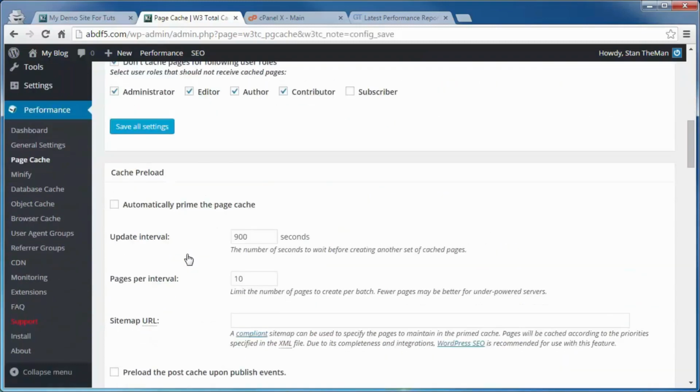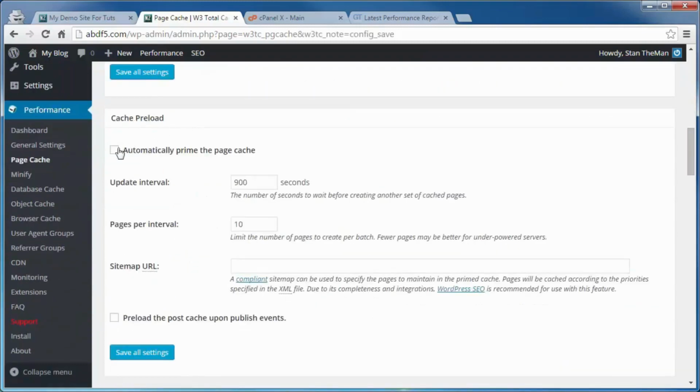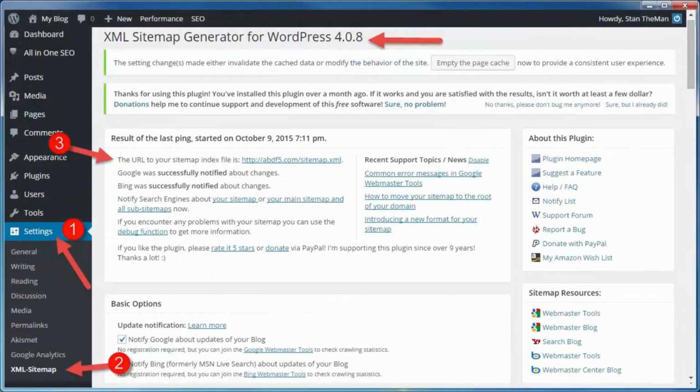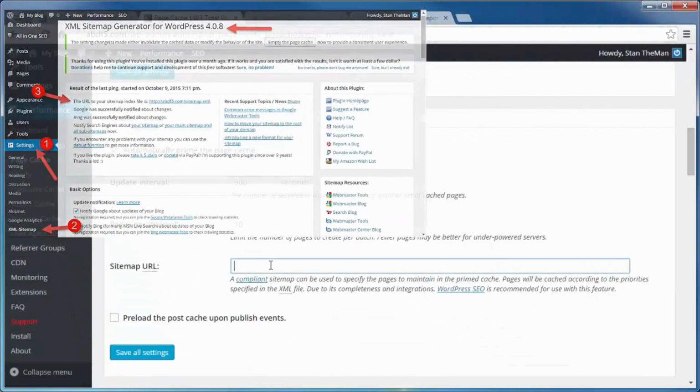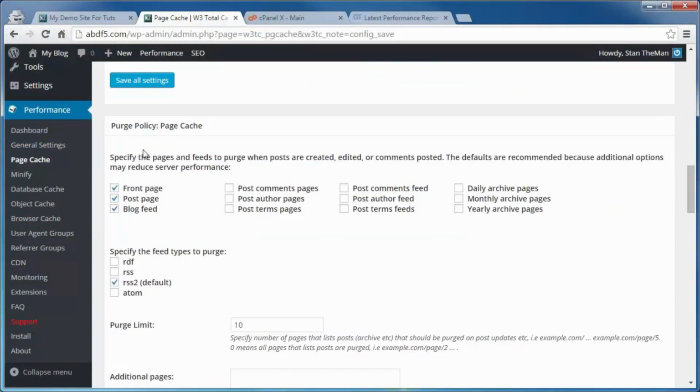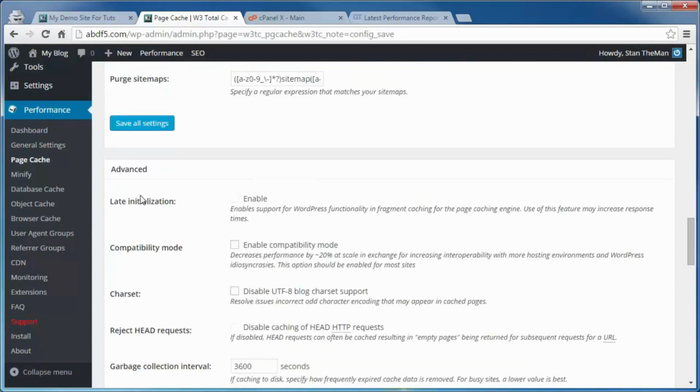If we scroll down, the next one, Cache Preload, go ahead and check that, leave the default numbers there, and if you have a sitemap URL, which you should have a sitemap, go ahead and enter that in here, Save All Settings, and if we come on down to Purge Policy, the default settings are just fine. Advanced, you want to make sure that compatibility mode is checked. Everything else you can just leave alone.